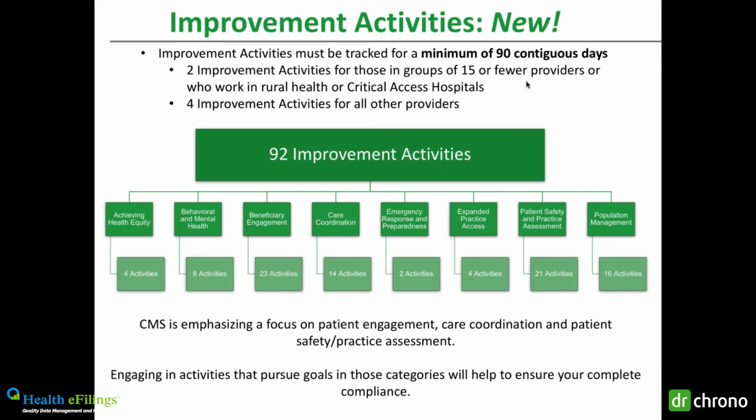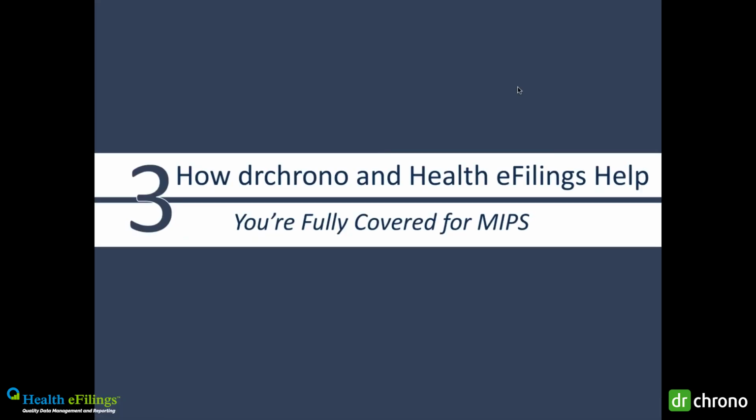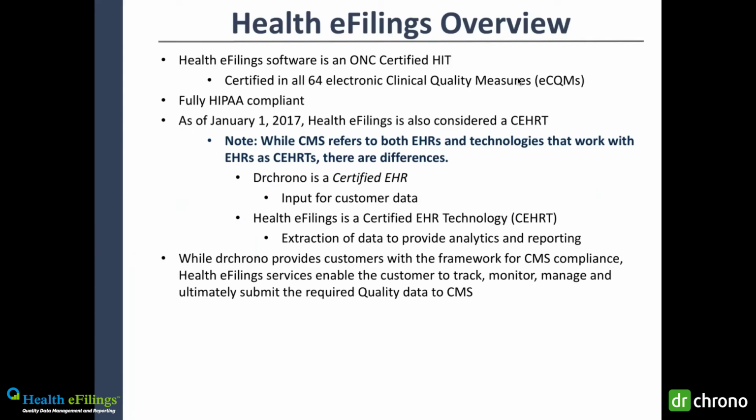That goes back to what we were talking about earlier. CMS really wants you to engage with your patients, to coordinate care. If you're referring your patient out, that there are follow-ups there, that you're tracking that information and making sure that that care is coordinated even when that patient isn't being seen solely in your practice. So anytime you have the opportunity to engage in activities that are in pursuit of those goals, that's going to help ensure your complete compliance in this category.